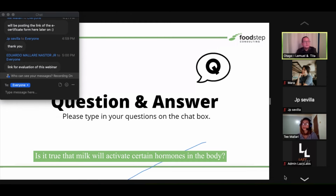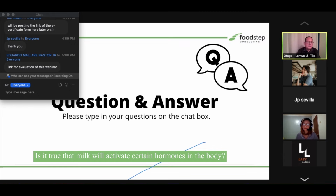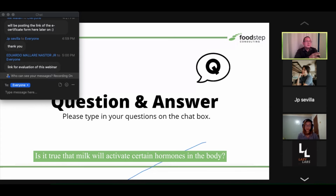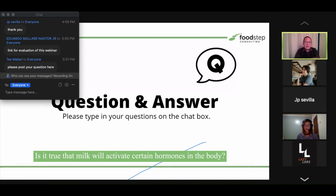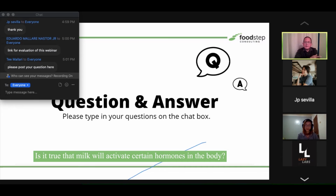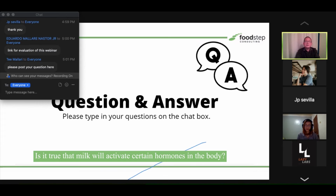It depends on the source of milk, because sometimes, especially in countries where it's not regulated, there are antibiotics that are applied to cows, and probably that's the one that causes it. But the milk components only will not cause that.